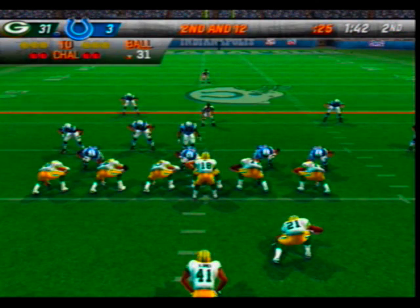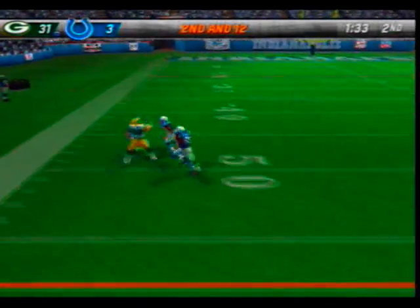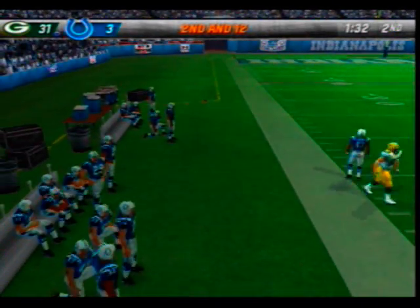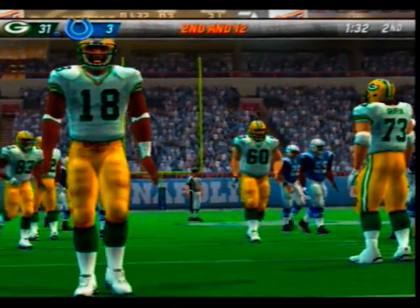Indianapolis comes out in a 4-3. Dropping back, with the throw. Incompletion. Obviously not what he was looking for. The intended receiver on the play.